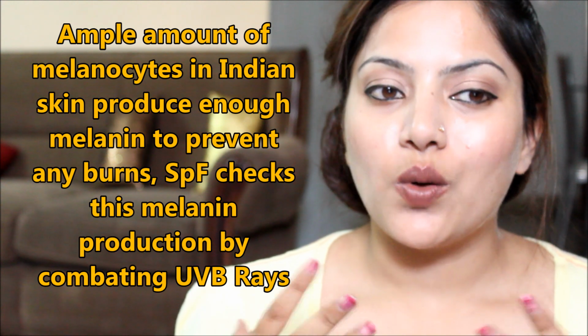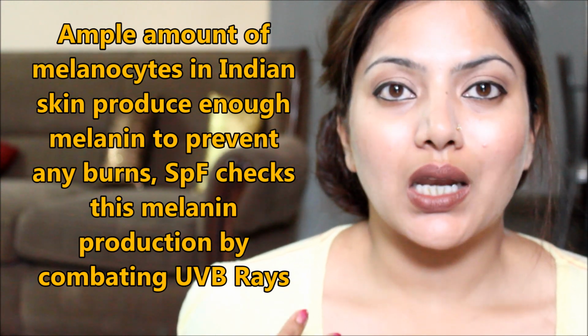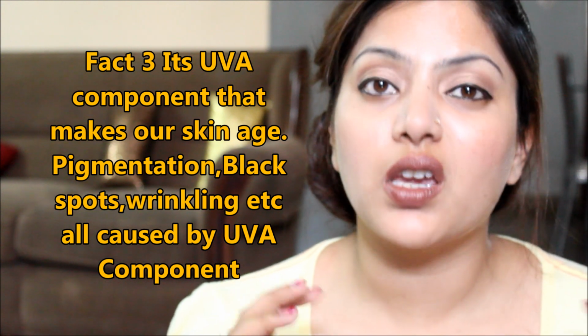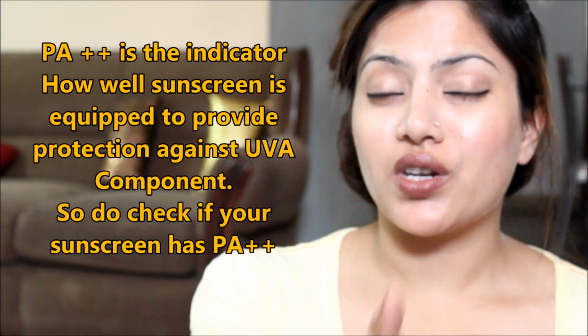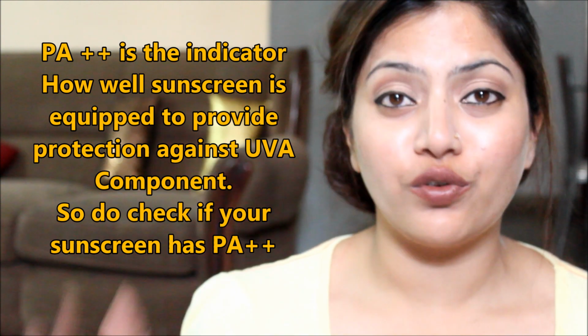So our skin has a lot more tendency to get wrinkled and aged because of sun exposure, and this component of sunlight, the UVA component, is a part that has to be taken care of equally. But most of our sunscreens don't have any indication of the UVA part, and that index is the PA part. So if PA is written on your sunscreen, it means that it is providing you protection from both UVA and UVB as well. If you see a lot of blemishes, freckles, patches, pigmentation on your forehead, as we all normally have in India, that is due to the UVA part.